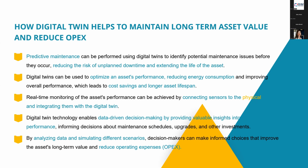we can then leverage it to, for example, use predictive maintenance, which can be performed using digital twins to identify potential maintenance issues before they occur. There are a lot of new tools coming into the market which allow you to leverage this digital data, reducing the risk of unplanned downtime and extending the life of the asset. Next, digital twins can be used to optimize asset performance, reducing energy consumption and improving overall performance. That leads to cost savings and a longer lifespan of the assets.